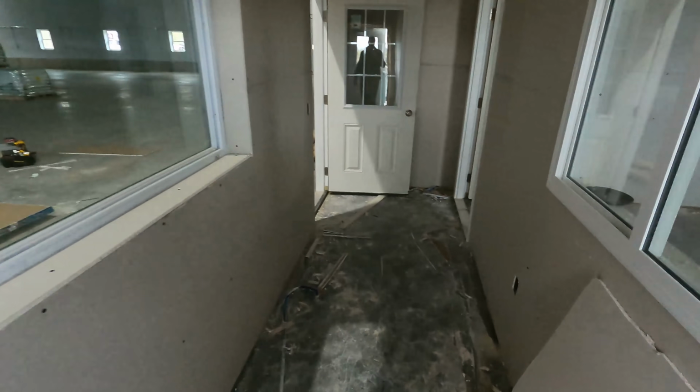So they're working on getting water and electric hooked up. This is the next day and we're gonna go inside, see how it looks. You see they're working on the drywall?